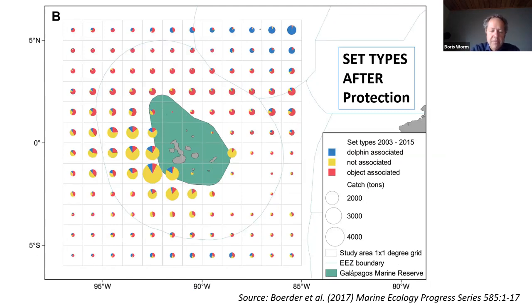After 2002, so for the period from 2003 to 2015, we see that a large proportion of fisheries is associated with FADs. This is in red, except in that downstream area from the reserve, which means that free school fishing was still viable and profitable in this area. Also, you notice that the total catch is much higher there. The closer you get to the reserve, the higher it gets.